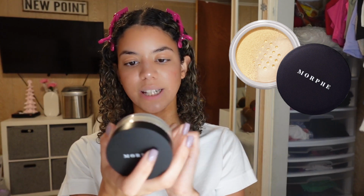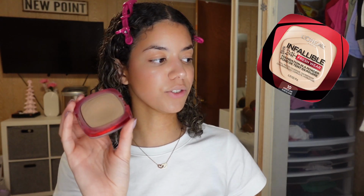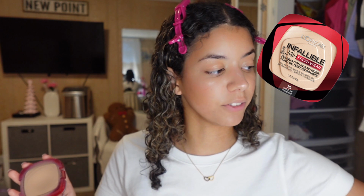Loving it. We're gonna set this and then we're gonna go in with our powder products. Let's use this Morphe translucent setting powder. I am gonna use a little bit of this, just like my ride or die favorite powder ever, because this is a powder foundation. It's my favorite thing in the entire world. It literally covers pimples better than concealer and foundation because look at this. It's gone compared to how much foundation I packed onto that simple pimple.